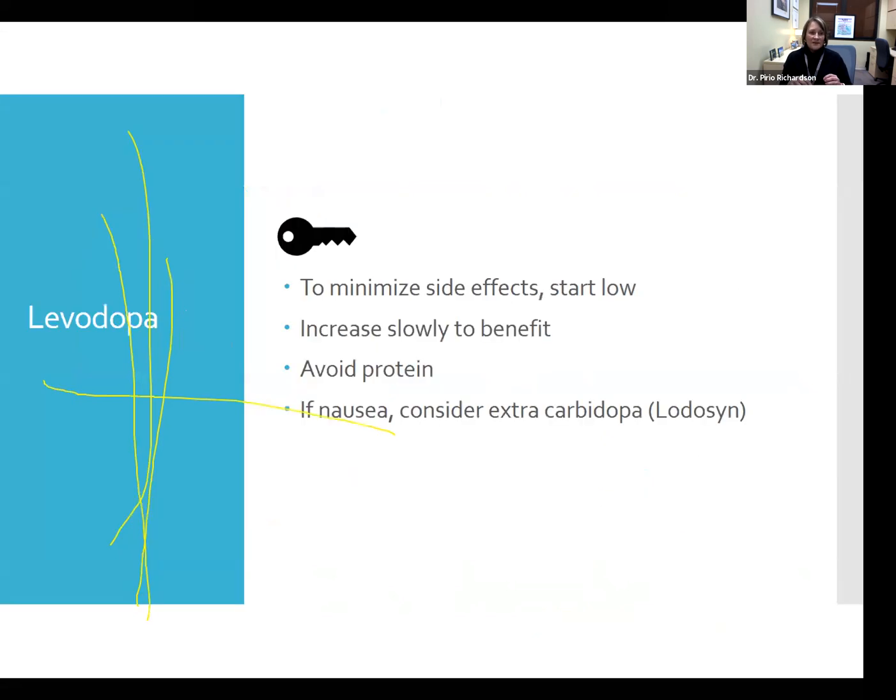So in terms of some keys to take away in using levodopa, typically to minimize side effects, you start low and you use the lowest dose you need to control your symptoms. We increase slowly to benefit.